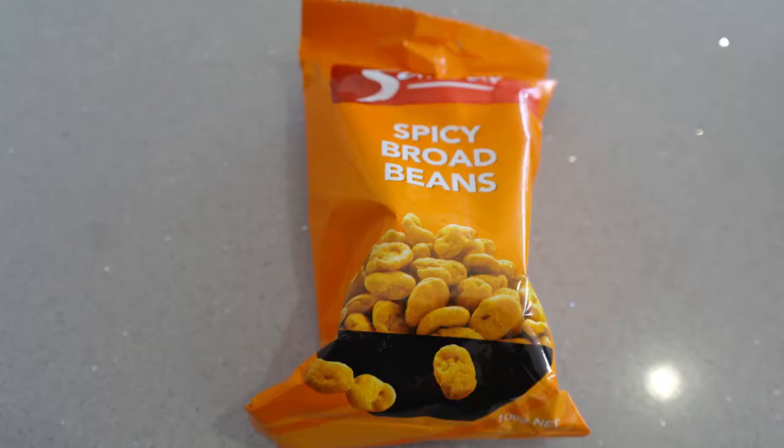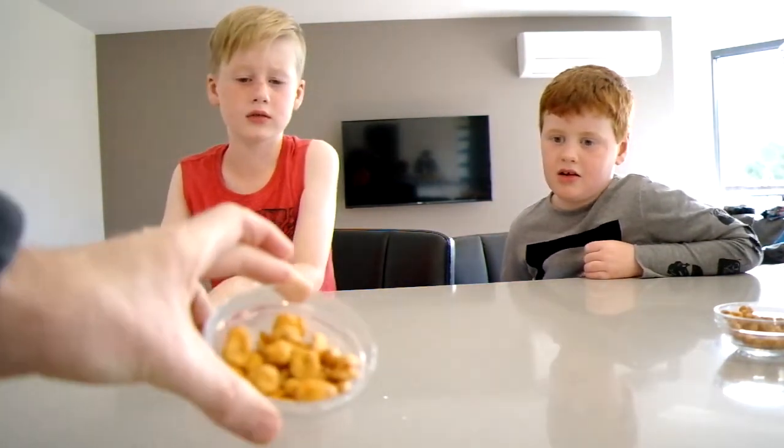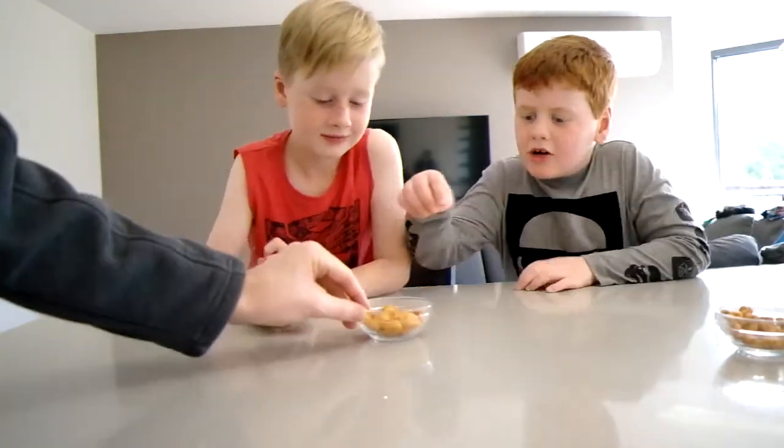But I have tried these ones, and they are a favourite of mine. Spicy broad beans. I know I won't like them. They are a dried broad bean or fava bean, coated with a spicy coating. I'm only having a little one. I'm having this one.